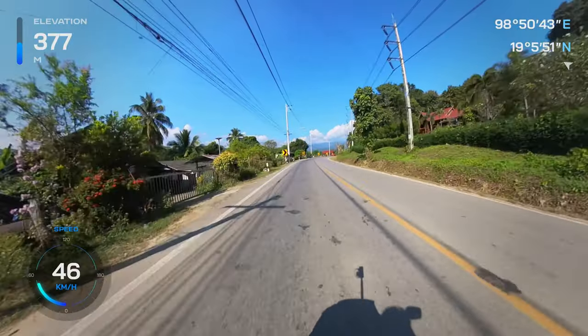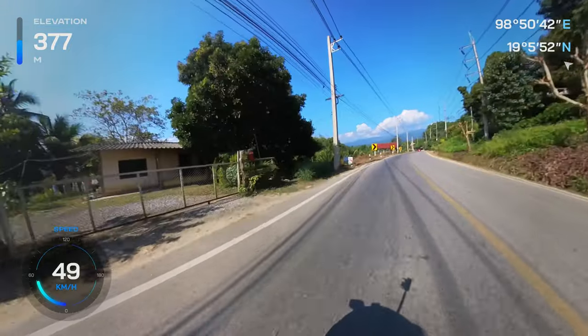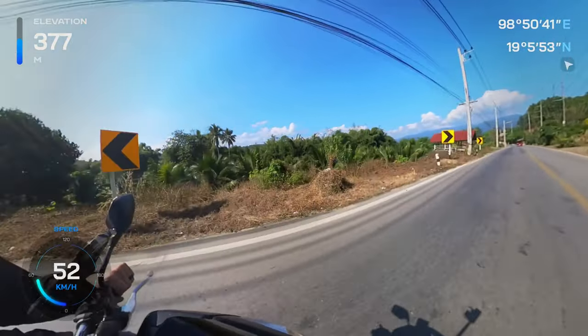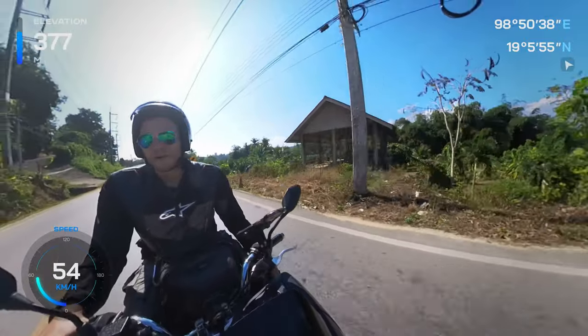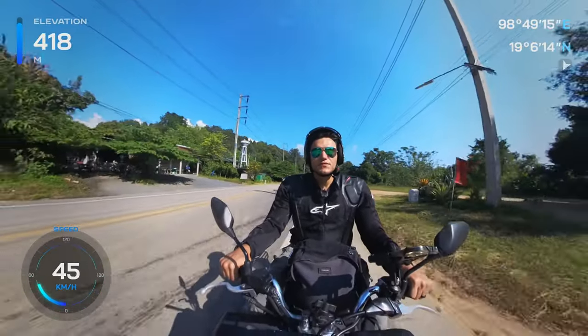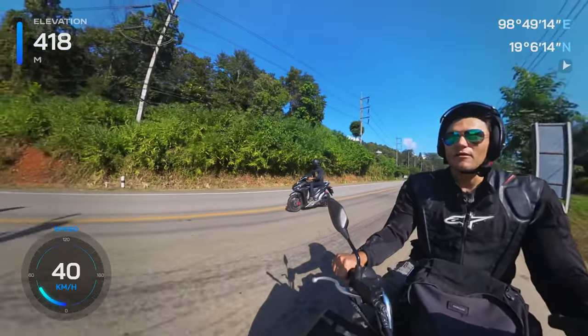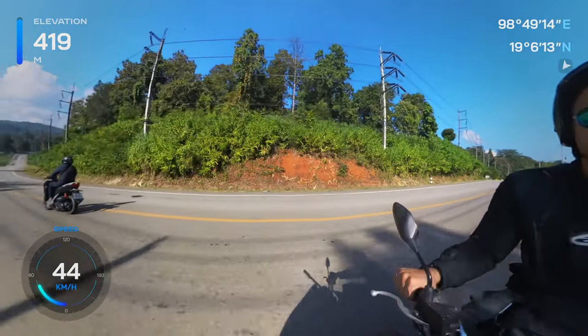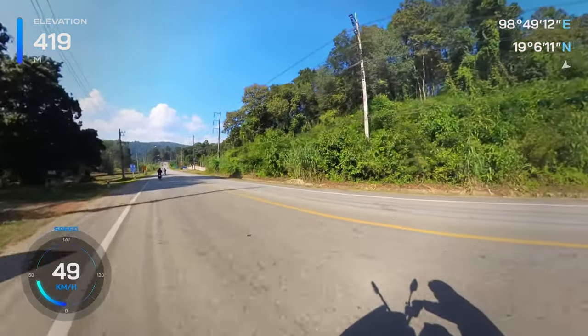Right, we are back on the main road, the 1095. It's the main road to Pai. And as you can see, the mountains in the distance, we're gonna start climbing in elevation. So Kate has to go to the bathroom. I need a coffee. And I wanna launch the drone a little bit. So this place is called Orange Box Coffee, I think. So we're gonna stop here.